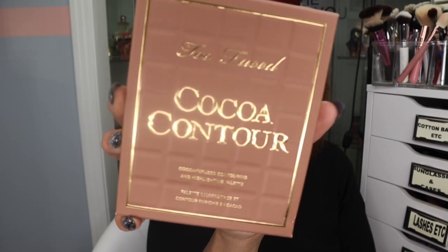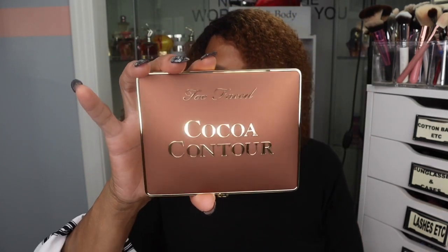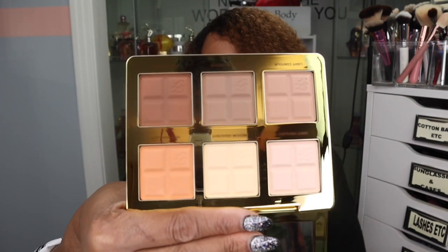Next thing I see in the box is Too Faced Cocoa Contour. Let's see, does it have a variation on this? This is a contour and highlight palette. Love the packaging. Y'all know I love Too Faced packaging. They have some beautiful packaging. Okay, let's open it up. It has a big mirror, and these are the shades.